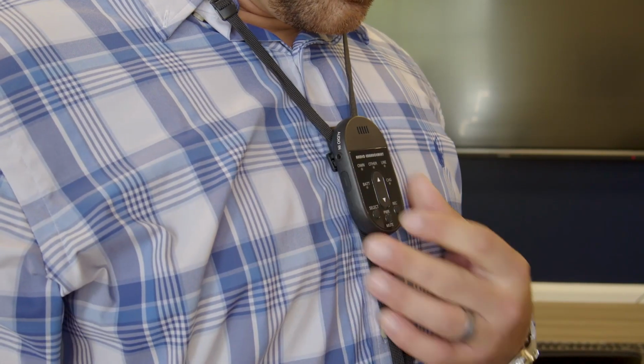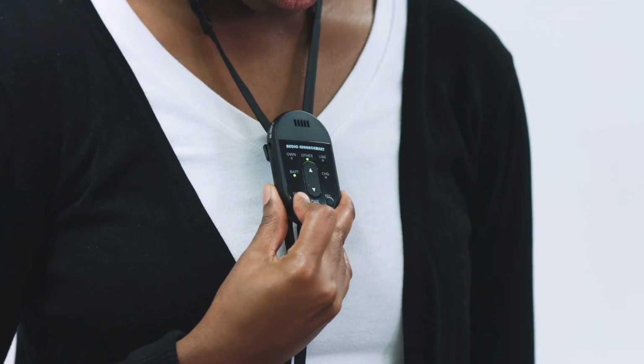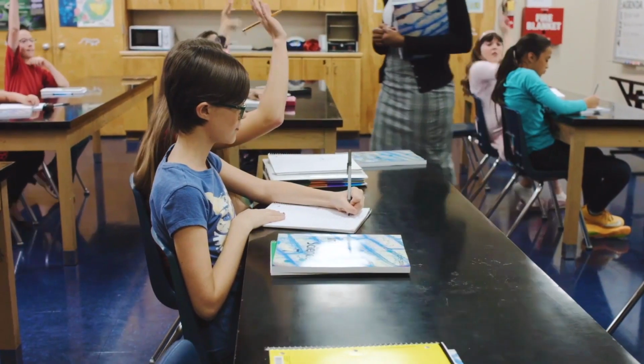The lanyard mic goes around the neck. It's very simple to use. It's just a matter of powering it on and off. And through just a couple of clicks, I can adjust my volume. The whole classroom is aware that I'm speaking. I don't have to repeat myself as often. I don't have to speak so loud.